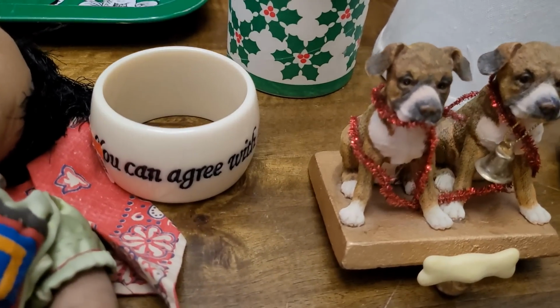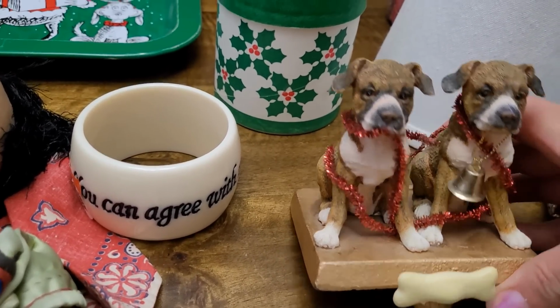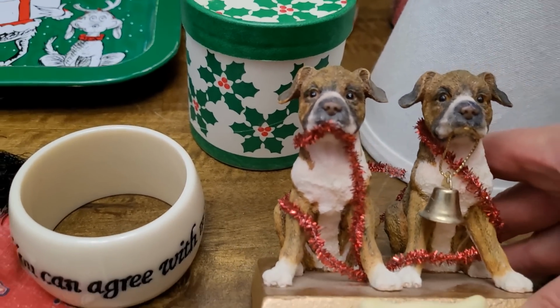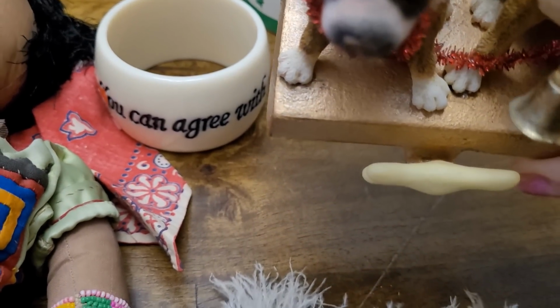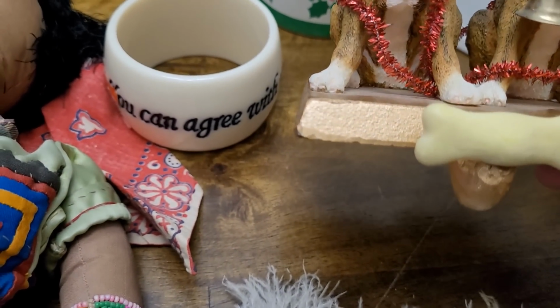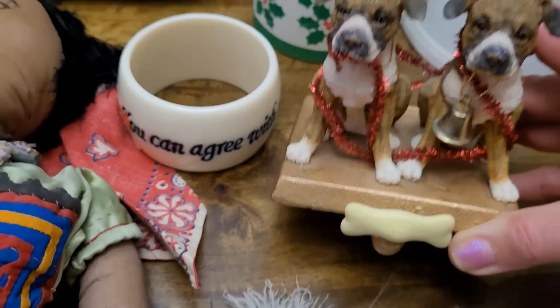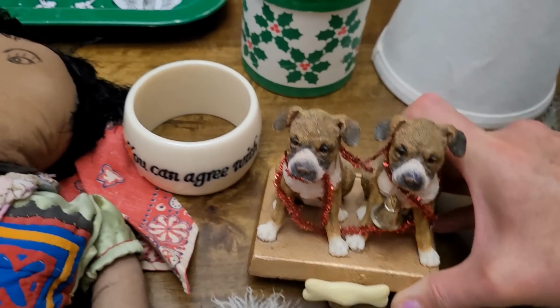I couldn't resist these lovely dogs. They are covered in tinsel. The one has the strand of tinsel in his mouth. The other has a bell. It is a stocking holder. The bone up front holds the stocking loop. I paid $2 for it. I am going to ask $18.